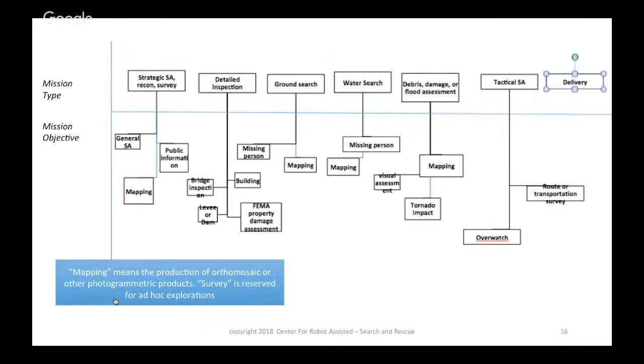And do keep in mind that for us, mapping is defined as the production of orthomosaic or other photogrammetric products. Often people say, "Oh, I'm out here mapping something," when they mean they are flying to figure out what the situation is. We're going to use survey to refer to that, which is a manual or ad hoc exploration, versus mapping, where the UAV is going click, click, click to get overlapping images that can be put into a meta view.